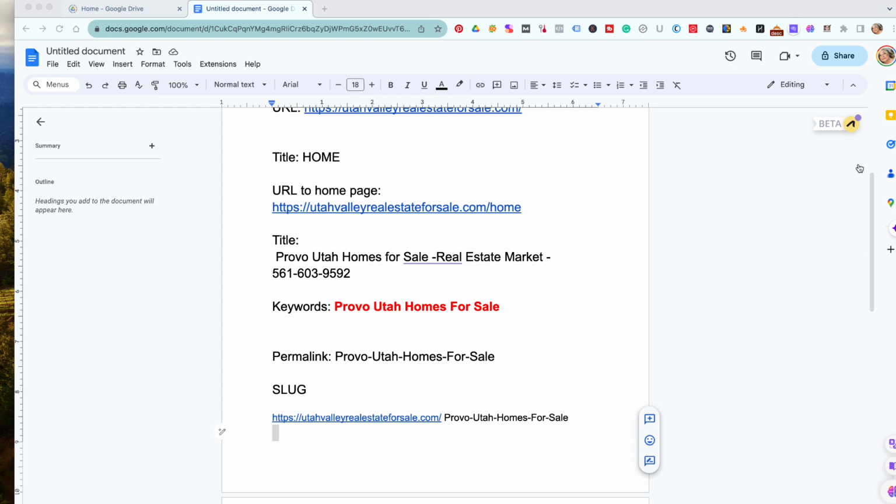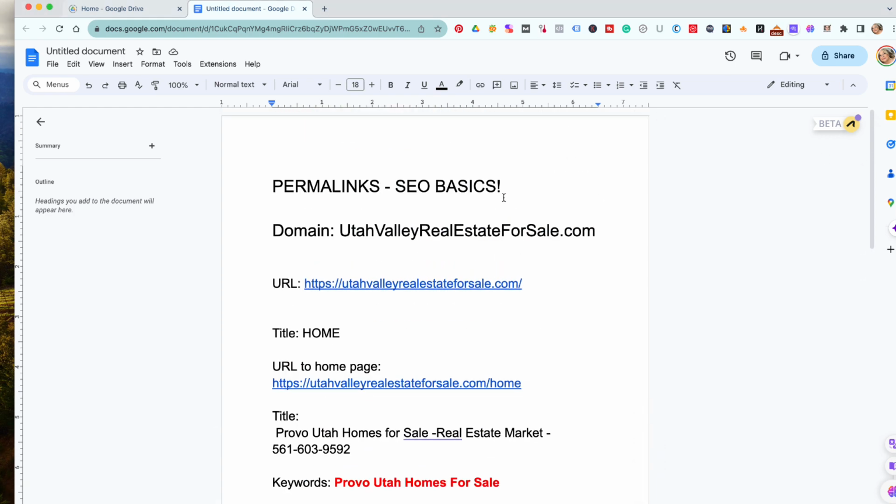So that's it in a nutshell for how to do your permalinks. This is very basic SEO structuring. Hope you gained something from this.